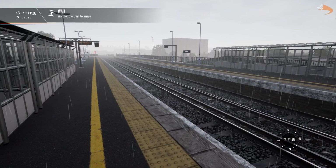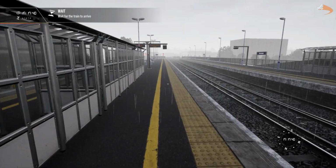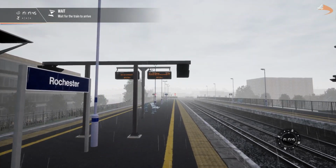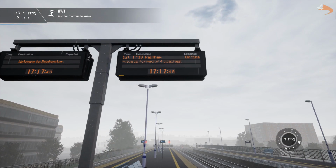And once again, waiting for our train to arrive here at Rochester, here at platform 2, before we start our next journey today. If we have a look at the departure board there, of course, yes. Thank you, Dovetail. Rainham in the rain. Someone knows their jokes. I bet you that's a Matt Pelson joke, and that's exactly why the scenario now exists.